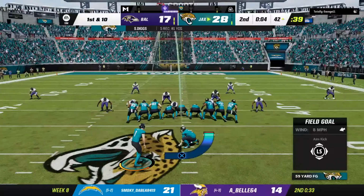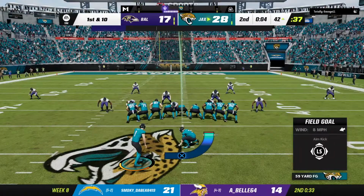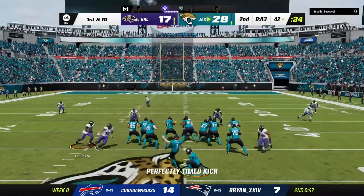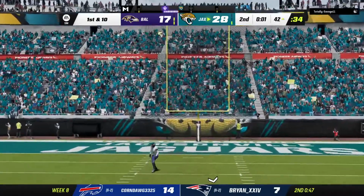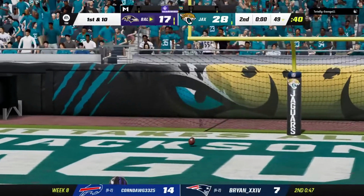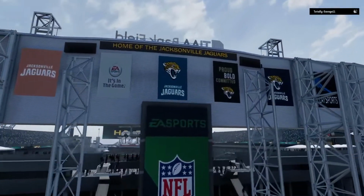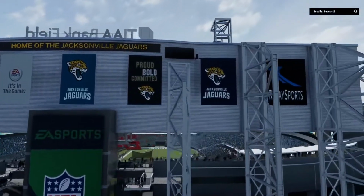And now Nick Folk, his career long, 56 yards. This will be spotted just shy of midfield, a 59-yard attempt. That's running out of steam, and it won't get there. He left it just short, no good. So we have reached halftime here in an 11-point contest.